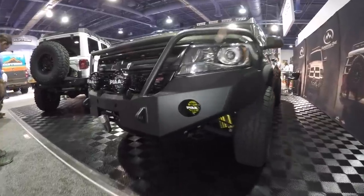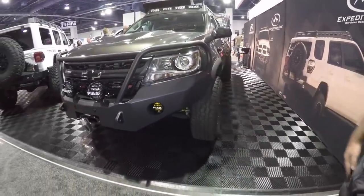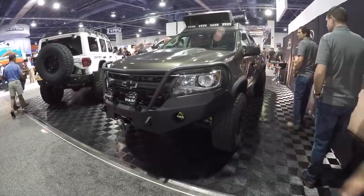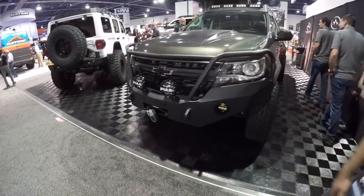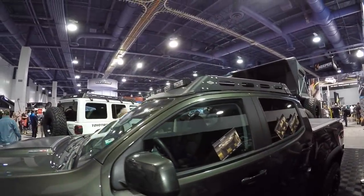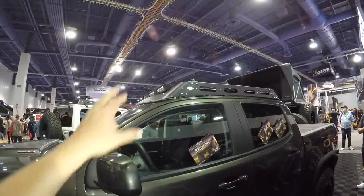Oh, yeah. We opted for 33-inch tires, and it's a front leveling kit for this build right now. Nice. I see you have a come up winch in there. I just did a video for those guys. Yeah, I like how it matches the top of the roof here. A lot of these roof racks are just flat, and it doesn't aesthetically look as nice as these ones do.